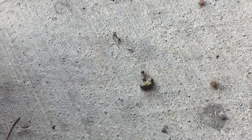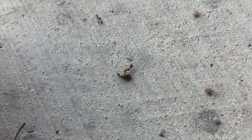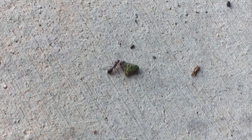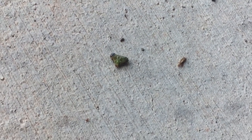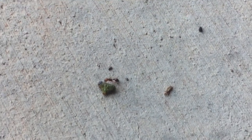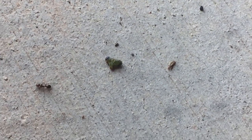And we've got him still trying to carry that little mantis head all by himself. Can I help him? No. We leave them be. We don't help because they'll bite us. They think we're trying to take their stuff. Where's the head? He left the head. He said, this head is too heavy, and he busted on out of here. He said, nobody is helping me.